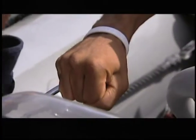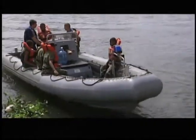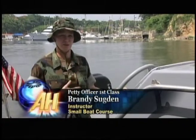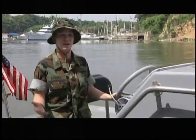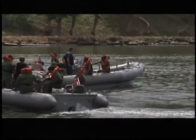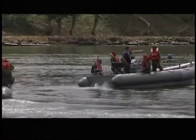And we're getting with different units, military, police, Coast Guard, their Navy, and we're teaching them what tactics we know on the small boats and helping them so that when they have missions assigned, they can take these skills and this knowledge that we give them and help it for a smoother transition through their tactics and operations.